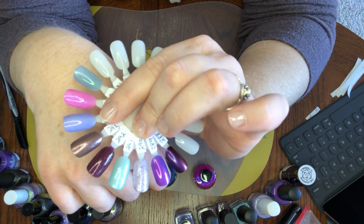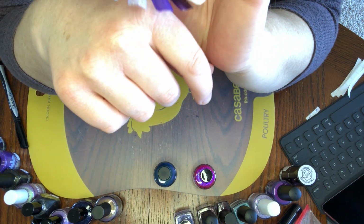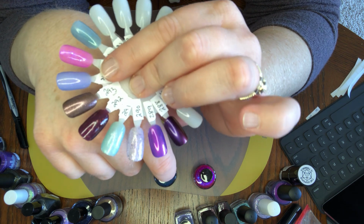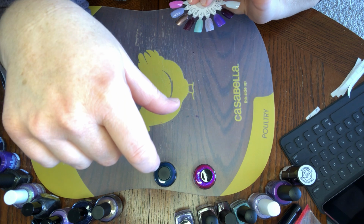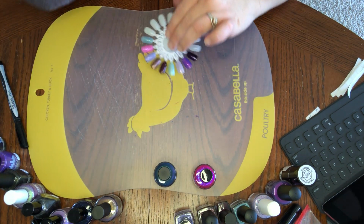And that's just a really pretty light purple color. And I would be interested to see how this looks on the actual fingernail. Yeah, because it has a good amount of shimmer in it. It just does not translate on camera, but if I'm looking at it in the light, it's very pretty and very unassuming. It's a very nice color.